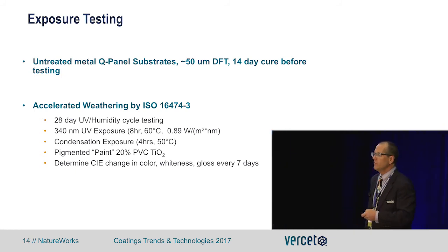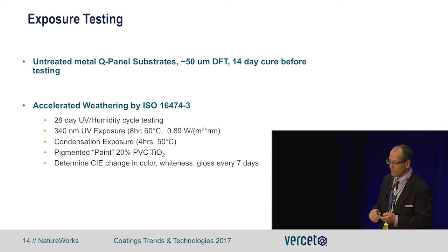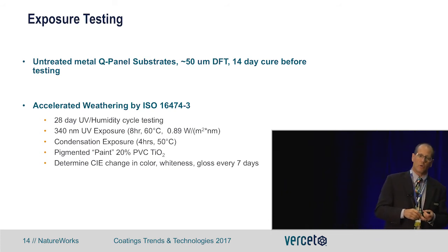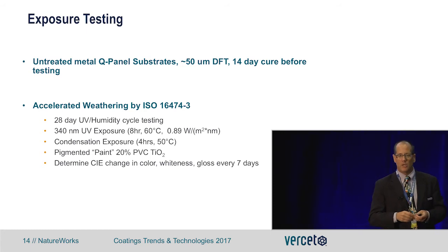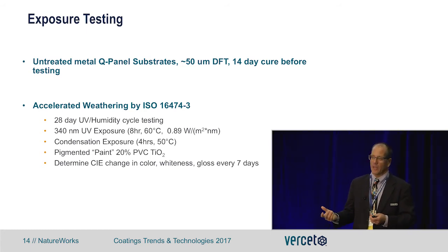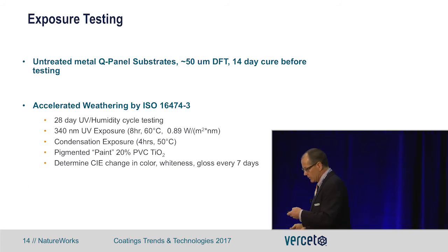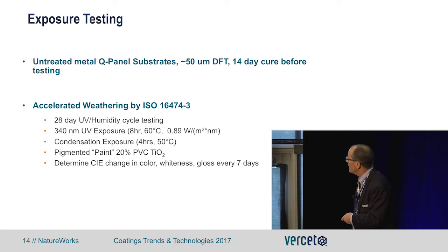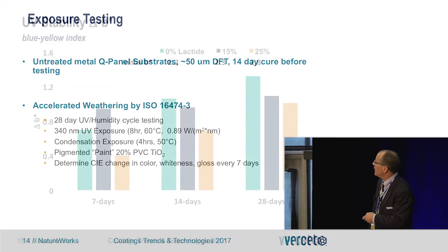We did standard UV exposure testing, basically following those ISO standards. Basically, it's exposure to some humidity, it's exposure to a dry temperature, and we looked at change of optical properties over the course of 7 to 28 days. So this represents a 28-day testing. The data summary here, I'll show a few of the values.